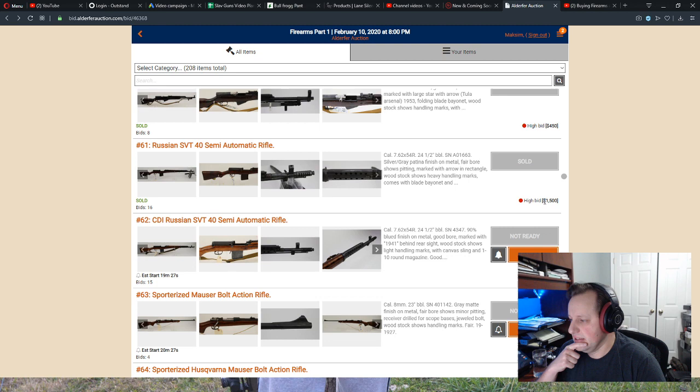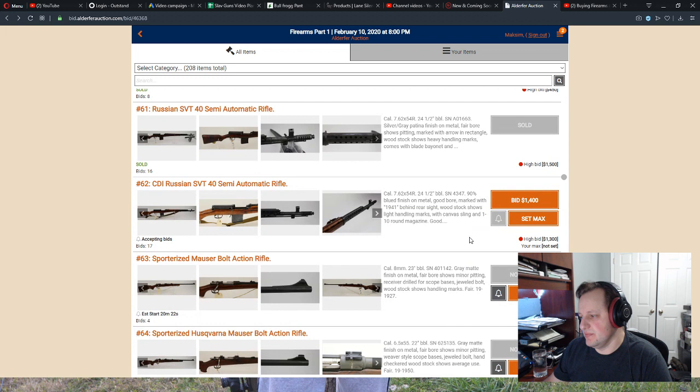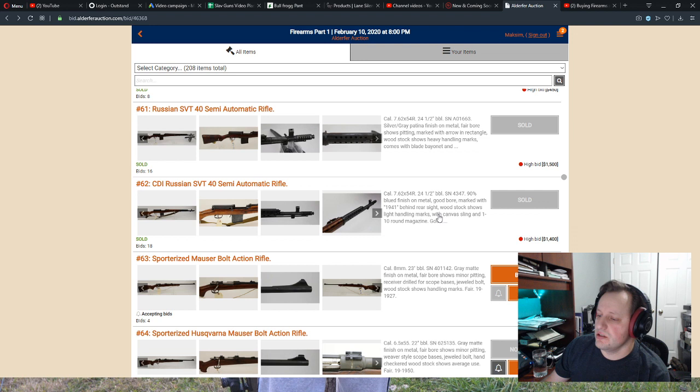1500, all right. Nope, it's already more than I want to spend. 1400, it's still worth it. The guns are about $1,900 guns. If you're bidding 1400, you're going to have a 20% buyer's premium, so 14 plus 280, wow, 1,680. I'd be surprised if this goes for more than the Finn Capture one. $1,400, yeah. So someone still got a decent deal.